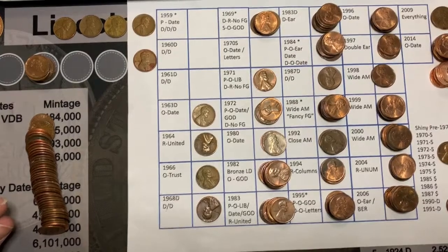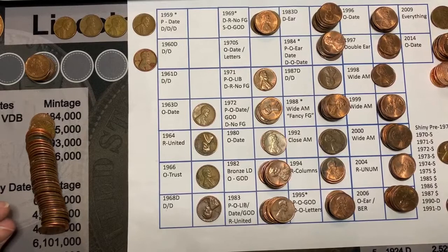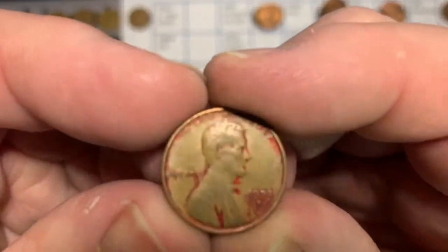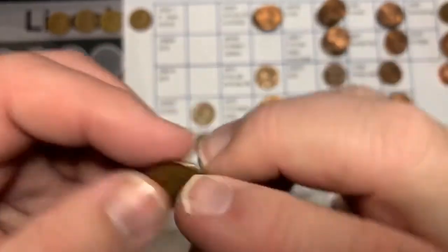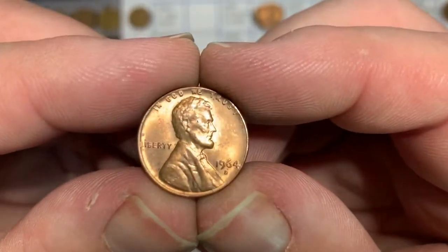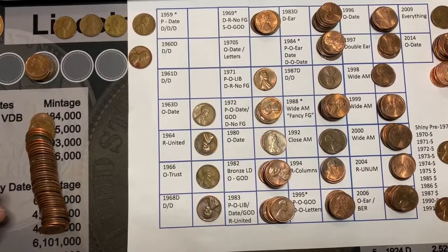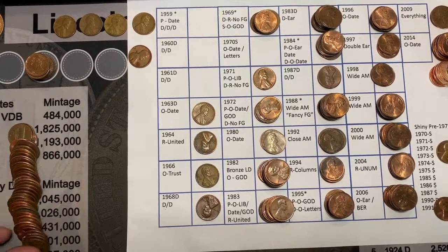Got a bunch of 2020s, some 2014s that we're going to do some searching. Nothing else spectacular, but got this nice 1973 colored penny. Thought that was unusual. And we got this nice shiny 1964. Might be an update to my book. We'll see. So let me continue hunting. We got another 6 rolls, and then we get to hunt for varieties, so stay tuned.